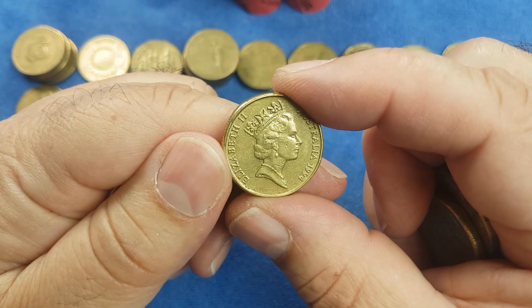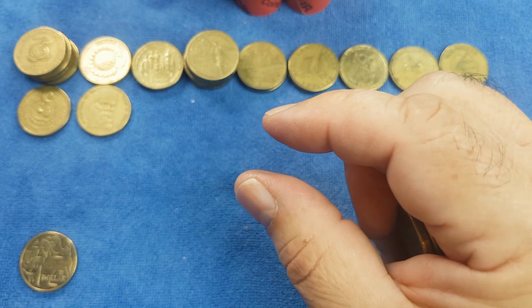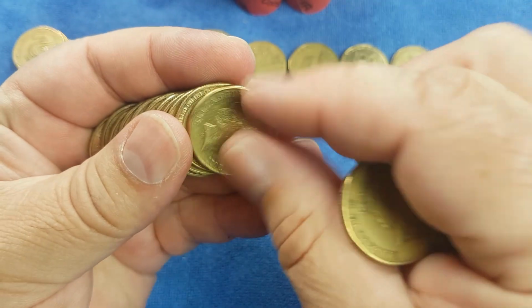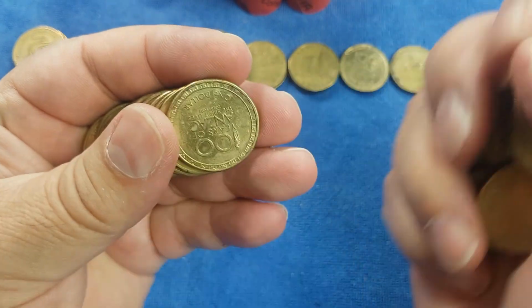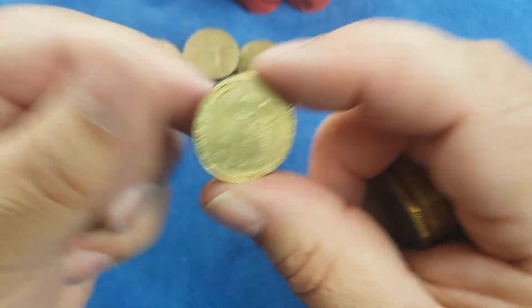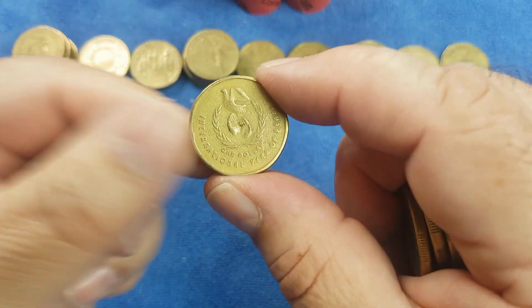That's a very clean 1994. I'll put that one to the side because it is in very good nick. So we continue. We have a 100 Years of ANZAC. It's another 2014, so the most highly minted of that, and another peace coin.